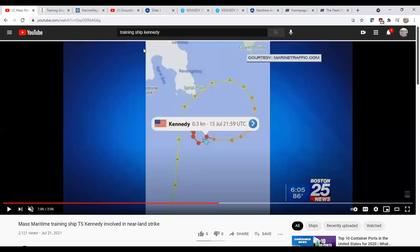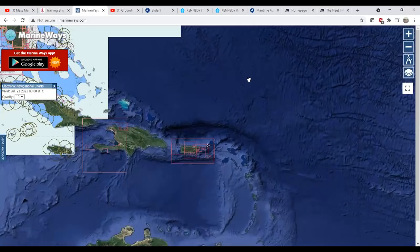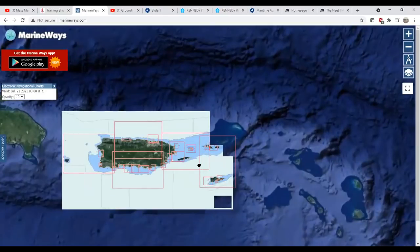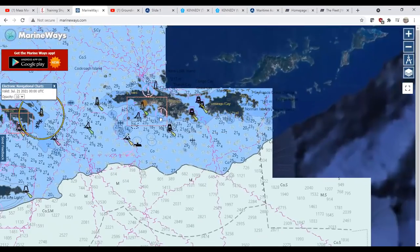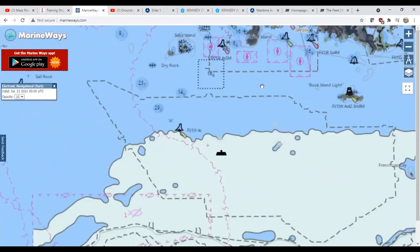Now, let's talk a little bit about why this is so dangerous. This is MarineWays. You've heard me talk about marine traffic for a long time. This is another site I like a lot, MarineWays. MarineWays is excellent because number one, it has charts. Whenever I'm out on a boat, I use this thing. It's great. It very much does like your normal GPS does. But what it does is in the background, it has marine charts on it.